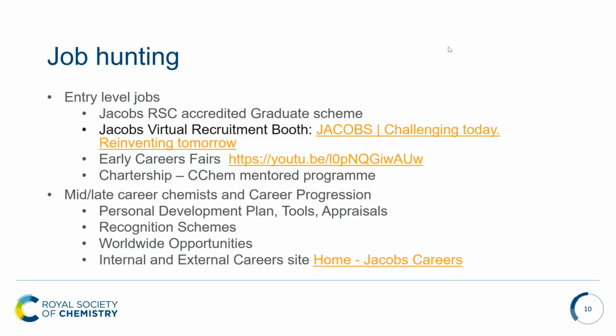Following the graduate scheme, we also support the graduates to carry on for CChem, which is obviously again our mentored program as well. So the opportunities continue. You don't just stop after you're a graduate. Your development continues, and it can continue beyond that.